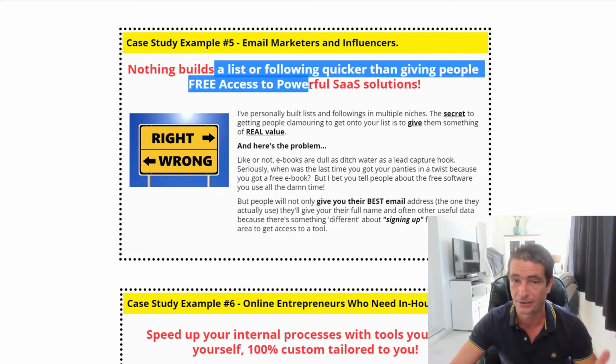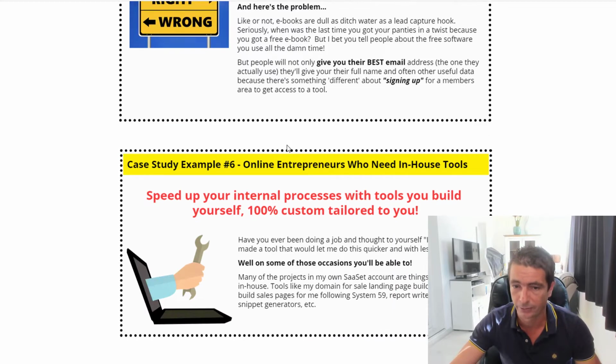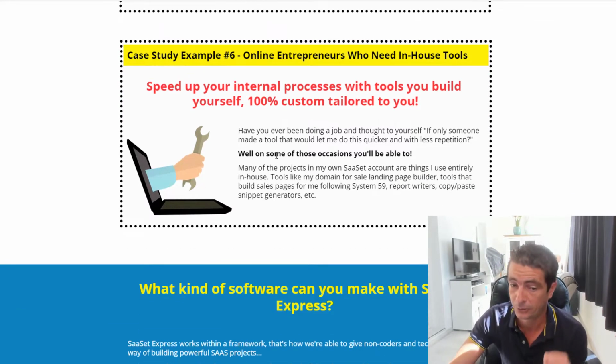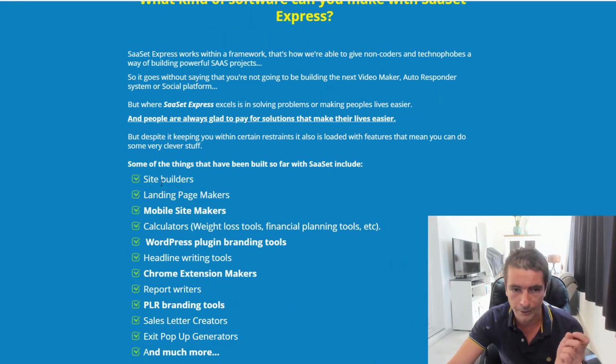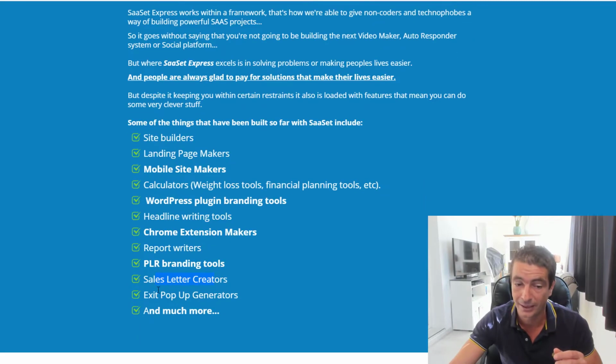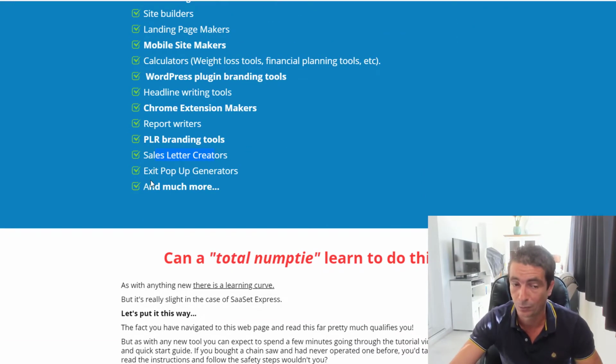Nothing builds a list faster than a software compared to a report. It's very true. Speed up your internal process, creating custom solutions that are tailored for you. So here are some of the things that have been built so far. Site builders, landing page makers, mobile site makers, calculators for weight loss, financial planners, WordPress plugin branding tools. I saw that and it was pretty cool. Headline writing tools, Chrome extension makers, report writers, PLR branding tools, sales letter creators, exit pop-up generators, and much more.